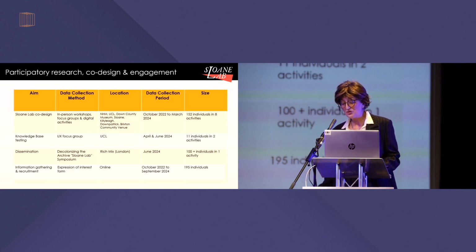historians, researchers of the transatlantic slave trade, heritage specialists, staff from the Down County Museum, because the British Museum was obviously developing one of the exhibitions there. So we involved them as well in the co-design process, as well as people from Sir Hans Sloane birthplace in Killyleagh. So a wide range of potential users, not just those we knew already would be interested.